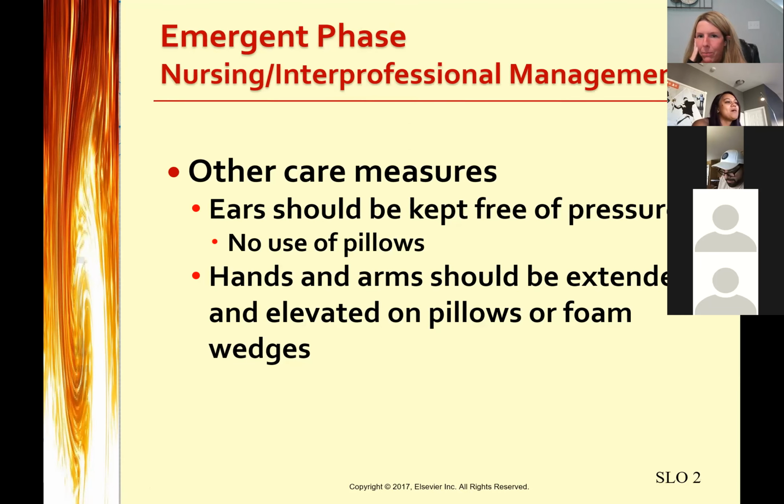So ears should be kept free of pressure. Again, big infection risk. No use of pillows. You can use a rolled towel under the neck. Hands and arms are extended, and we want them to have special contracture devices. I know on the floor we use washcloths, but we want them to have ones they can put their fingers through and hold on to, to keep their fingers in a flexed position and prevent contractures.